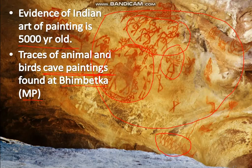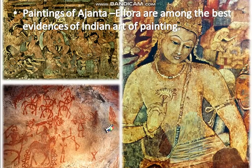So all this was done almost 5,000 years back on the walls of the cave, using natural colors like pigments of minerals, leaves of plants, sap of plants, and such things. And they are still intact, and you can go and see them. Paintings of Ajanta and Ellora in Maharashtra are among the best evidences of Indian painting.